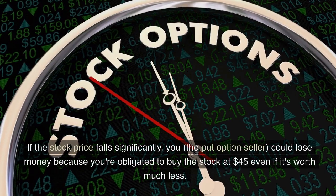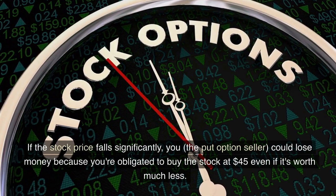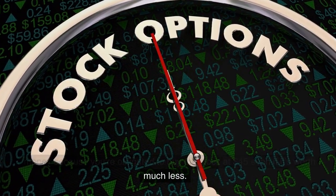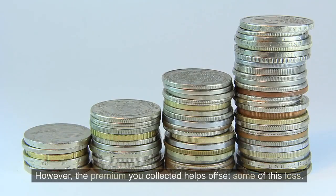If the stock price falls significantly, you, the put option seller, could lose money because you're obligated to buy the stock at $45 even if it's worth much less. However, the premium you collected helps offset some of this loss.